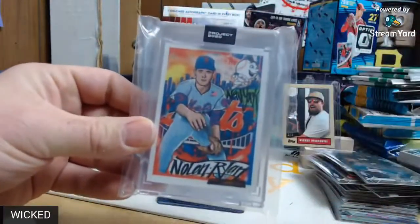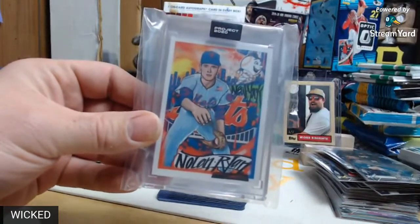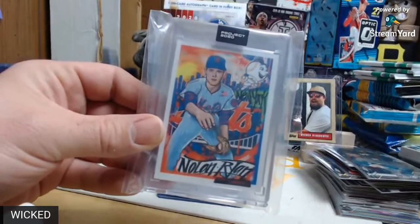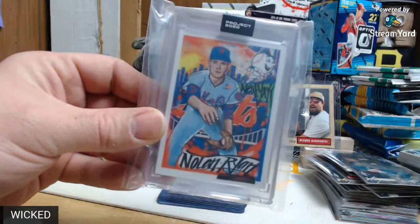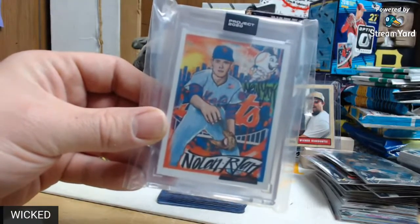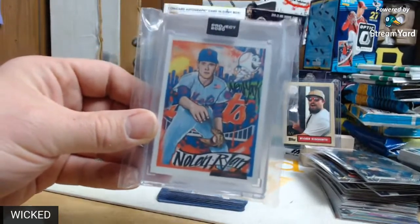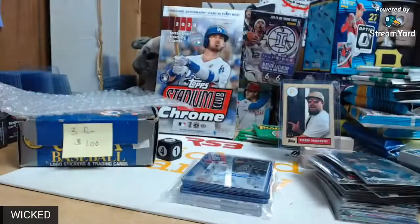Nolan Ryan for the Mets. That's going to Joe Mansman. Brandon Mayberry got two spots in Stadium Club. Thank you, Brandon. 24 spots left in Stadium Club now. And again, if it fills up tonight, I will add two Project 2020 cards. Two.